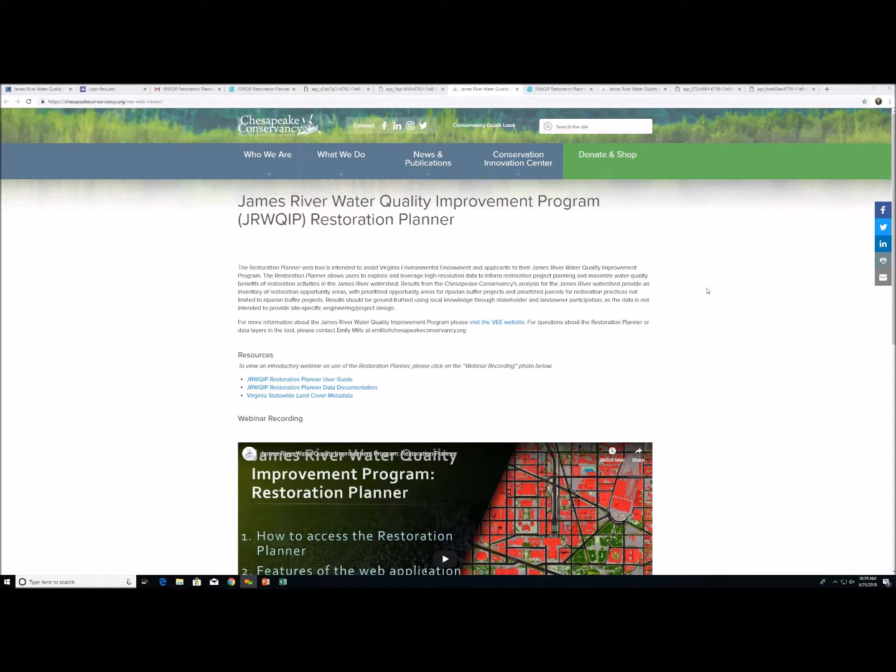So things that are not included would be things like habitat, and anything like, my one example is stream bank restoration. You may or may not be able to see some of that with the RUSLE soil loss layer that I showed. But anything that's in-stream, the restoration planner is probably not going to help you with, because it's land-based, if that makes sense.